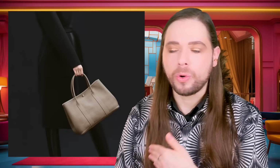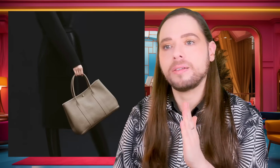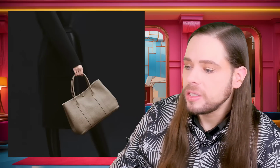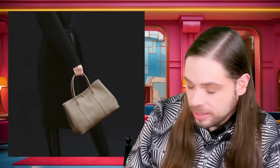It's always the taupe or it's always the canvas. It's always like orange canvas with some weird beigey leather. And I would want it gold on gold leather with gold hardware as big as possible. And they never really have it. So, but the Garden Party.